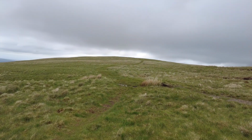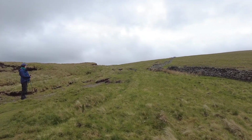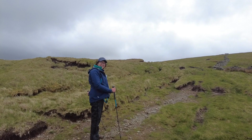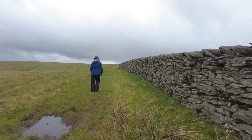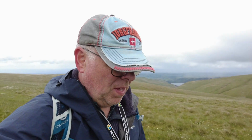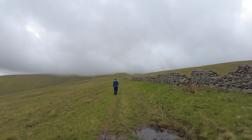Reached the top of the ridge, but instead of going left we are going right, and this stretch along here is called High Street and it will lead us to our first Wainwright of the day. Yes, High Raise. It looks as if we're going to be heading into the cloud to reach our fells. As long as we maintain our sense of direction and stick with our map, we'll be absolutely fine. Views may be minimal though. Who knows? By the time we get there, it may actually be clear.